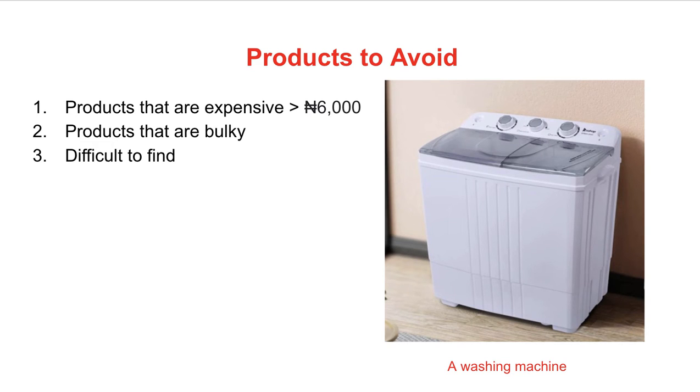I'll have to show you what you need to avoid when you are searching for these products. So when you know what you need to avoid during your sourcing of products, you now know how best to get products that you think would make you money. The first thing you need to avoid at all costs is trying to source for expensive products.